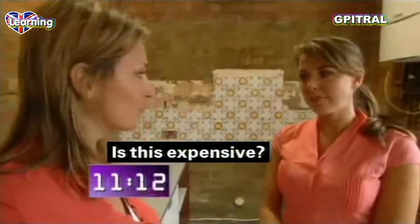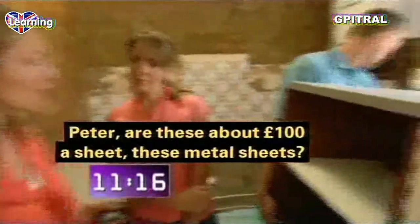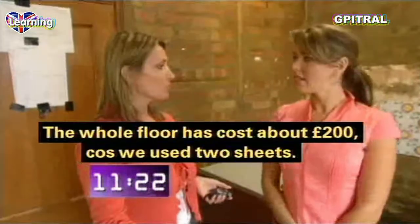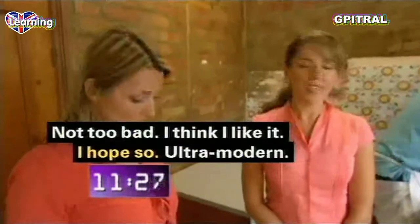Is this expensive? These are about, Peter, are these about £100 a sheet, these metal sheets? Yeah, a little bit more than that. Yeah, so the whole floor has cost about £200 because we've used two sheets, so it's okay, not a lot of money, is it? Not too bad, because it looks fantastic.